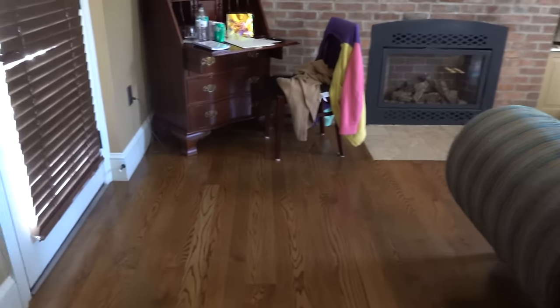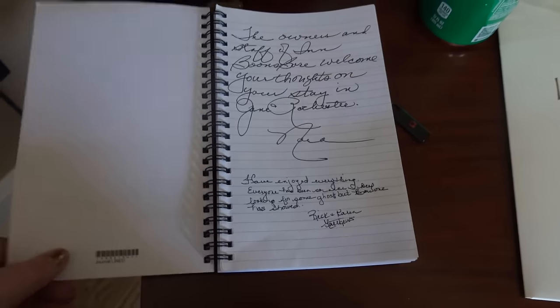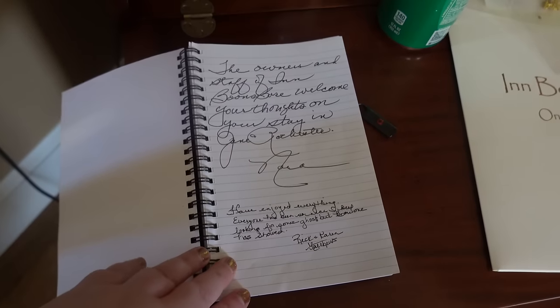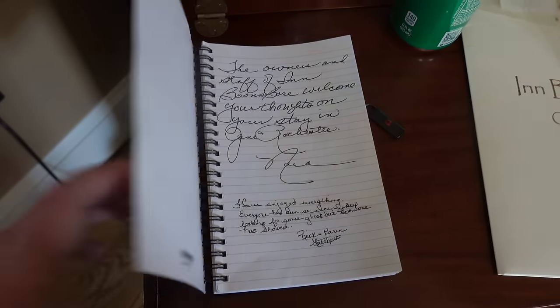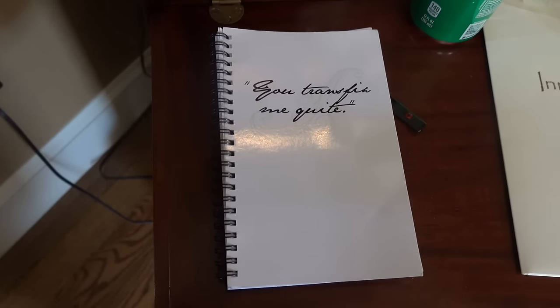So this is the Jane and Rochester room. Bess has the Elizabeth and Darcy. And then there is the note from Nora. It's a little notebook where people leave their feedback, which I think is sweet. So yeah, I am very impressed with my room.